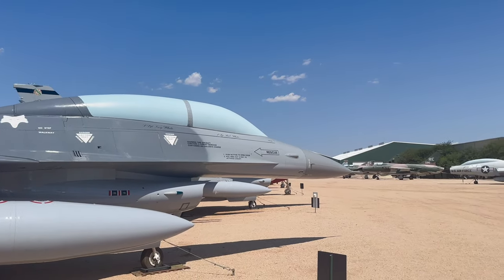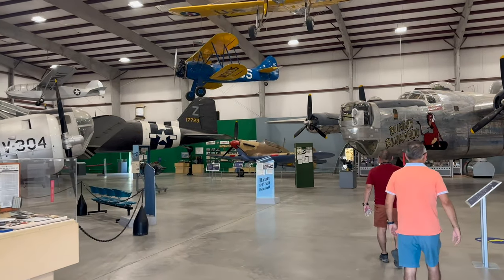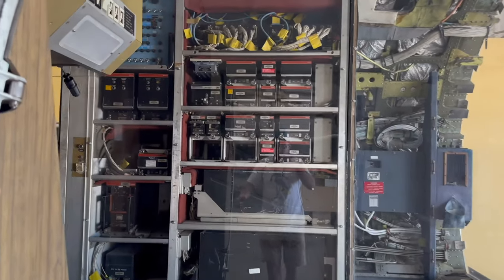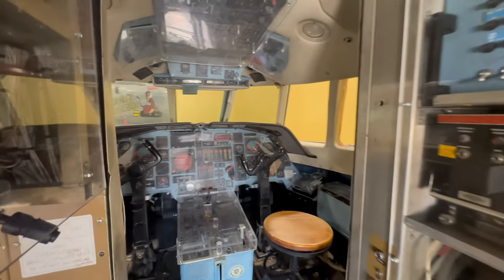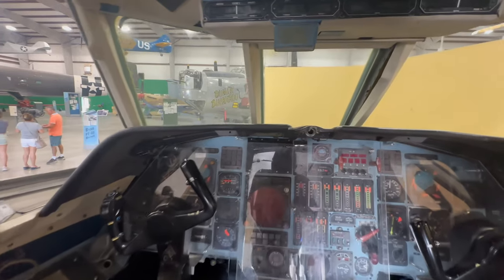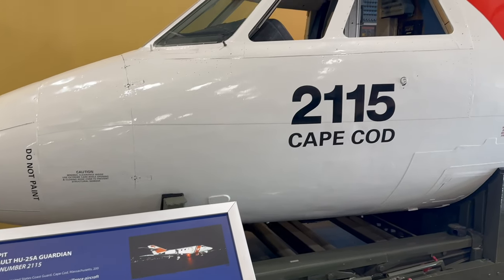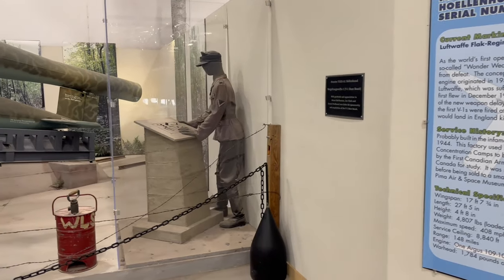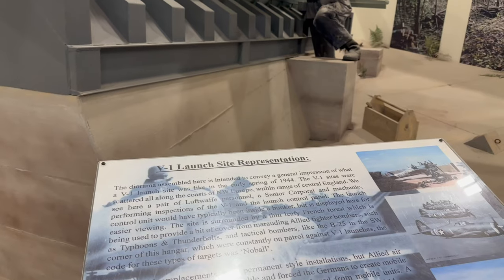Then we move into Hangar 3. We go to the HU-25A Guardian cockpit. This plane is famous for US Coast Guard service. The V-1 rocket, also known as the V-1 flying bomb or buzz bomb, is famous for being the world's first operational cruise missile and a key weapon used by Nazi Germany during World War II.